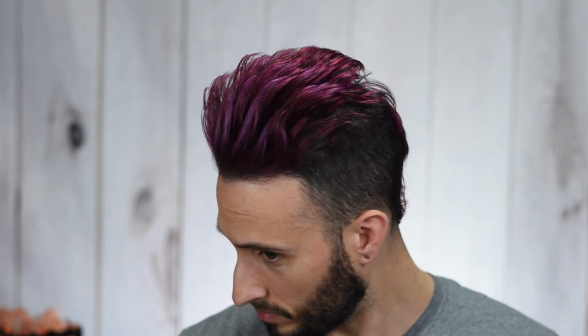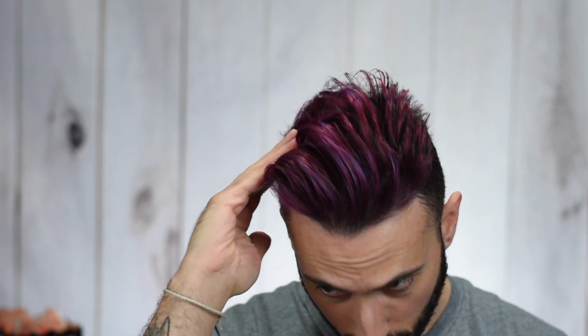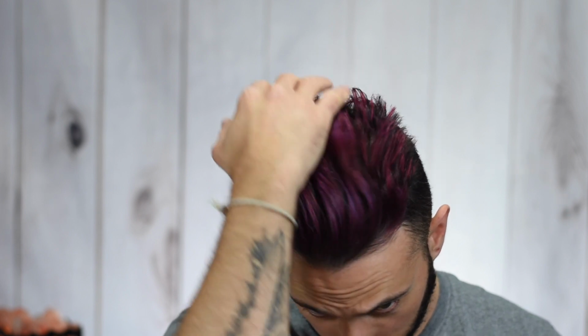And you can see here, the final results are looking stunning. We have beautiful shine, and it's not too shiny either. When I read medium to high shine, I always get a little nervous because for my hair, when I use something that's that shiny, typically it looks greasy on me, and that is not the case here. It's just this lovely natural shine, and the hair feels amazing.